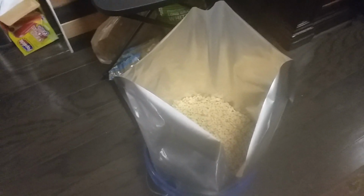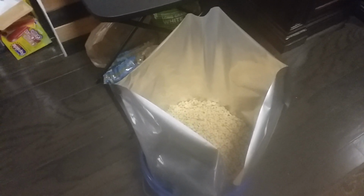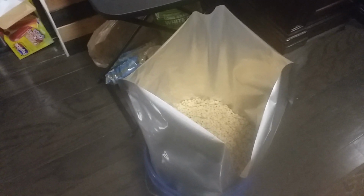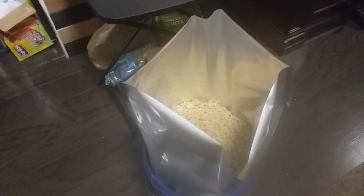wrong with taking it. I ended up getting almost 12,000 calories for $7.41. So if you add the Mylar bag, the bucket, and the oxygen absorber in there, you're probably looking at about $12 for 12,000 calories, roughly. All right, so that's not too bad. 1,000 calories per dollar, that's pretty darn good. 1,000 calories of nutrition per dollar.